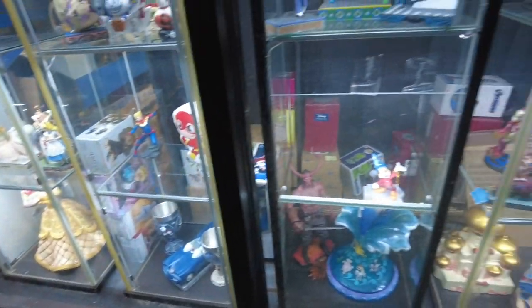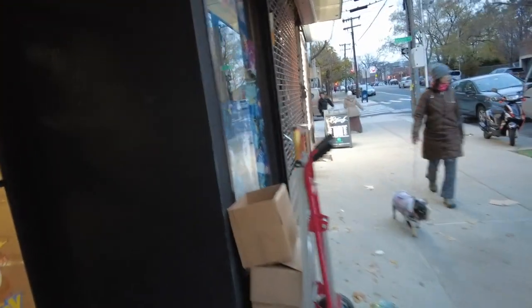And I'm excited to go in here and check out this place. I want to grab some books. There was a specific book I wanted, and I looked for a comic shop in the area to come by and get it. You ready to go in? Let's go. Let's go in.